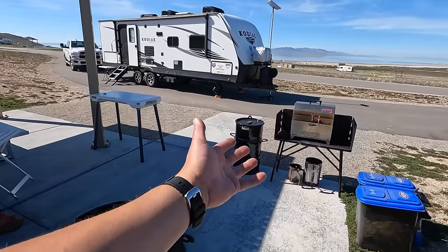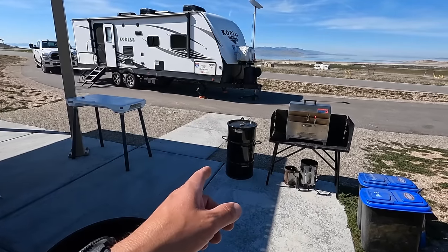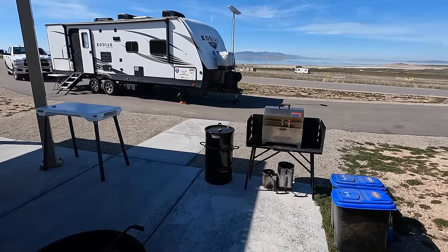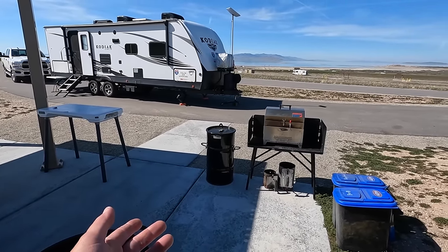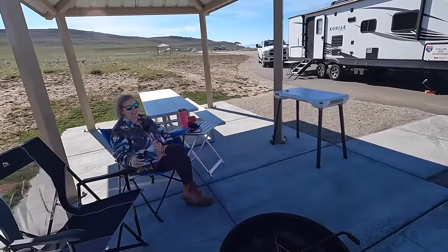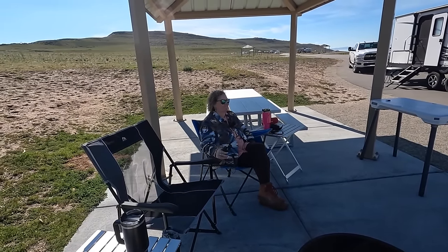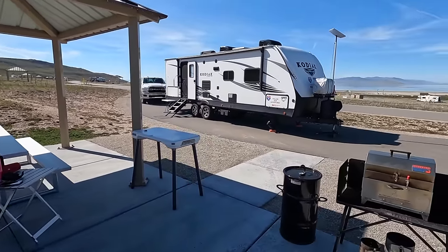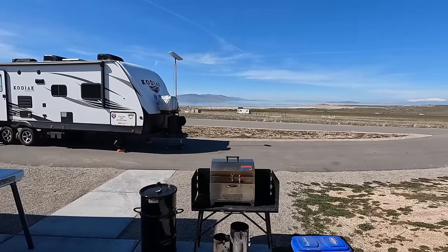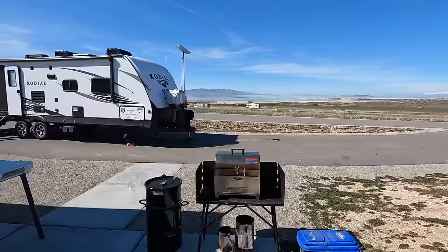Look at my outdoor camp kitchen right here. Look at this. Perfect. So we're going to be getting the pit barrel fired up today, as well as the little Hasty Bake. I'm going to do a slab of St. Louis style ribs, and we're going to do some veggies in the Hasty Bake. And we're going to sit here and just enjoy this wonderful, beautiful view of the Great Salt Lake. This is really amazing. That was a cool drive across the causeway to get out here.